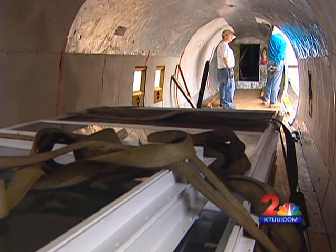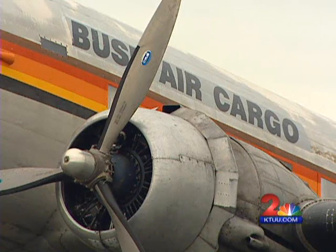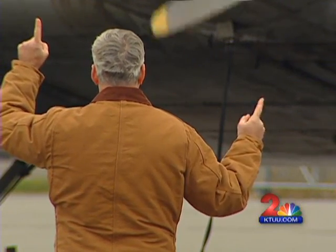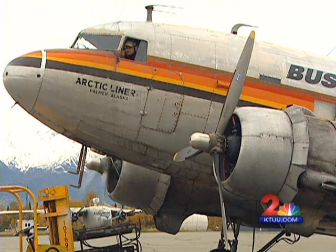The work this DC-3 does these days is hardly glamorous. We're the best bang for the dollar, getting out there, taking supplies out. Bush Air Cargo is just the latest name emblazoned on her fuselage. There have been so many over the years. She starts on her own terms. And sometimes it takes a little bit of a miracle to get them started when they're cold.